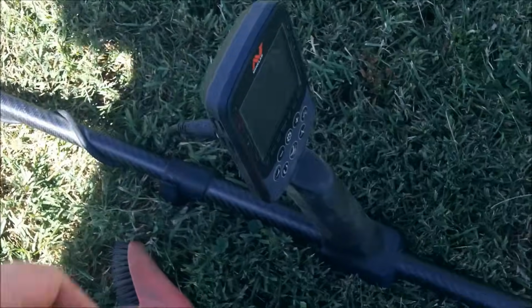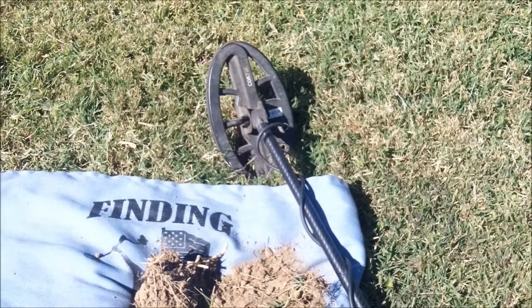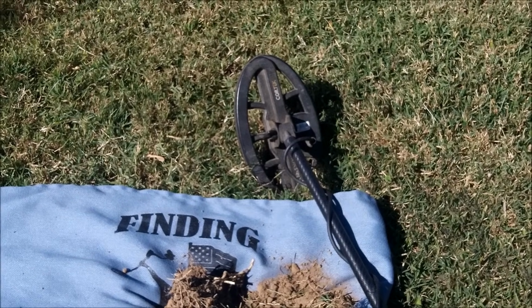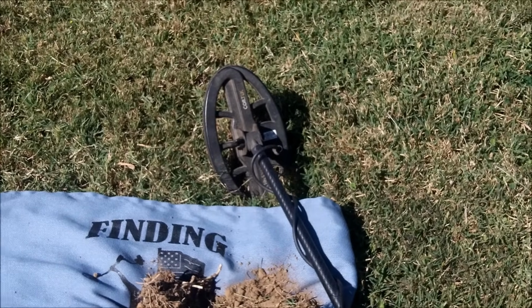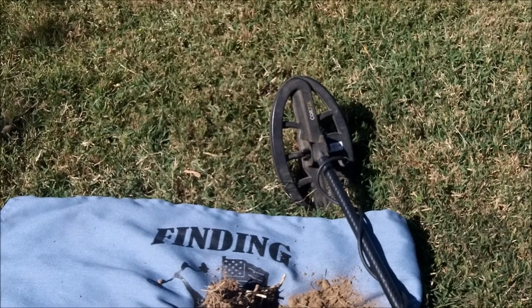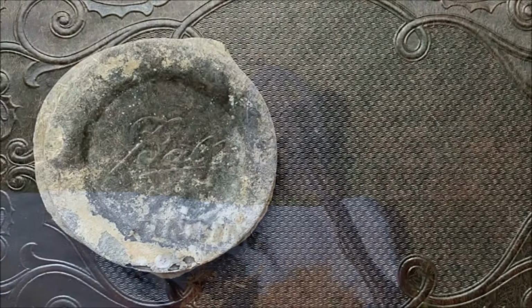And of course I'm using the Equinox 900. And let's see, what am I in? I'm just in Park 1 for the moment, and using the 10x5 Coiltek coil, which has just been phenomenal ever since I first bolted it on. So very happy to have found that, and very happy to have a new permission. So let's go see what we can find.